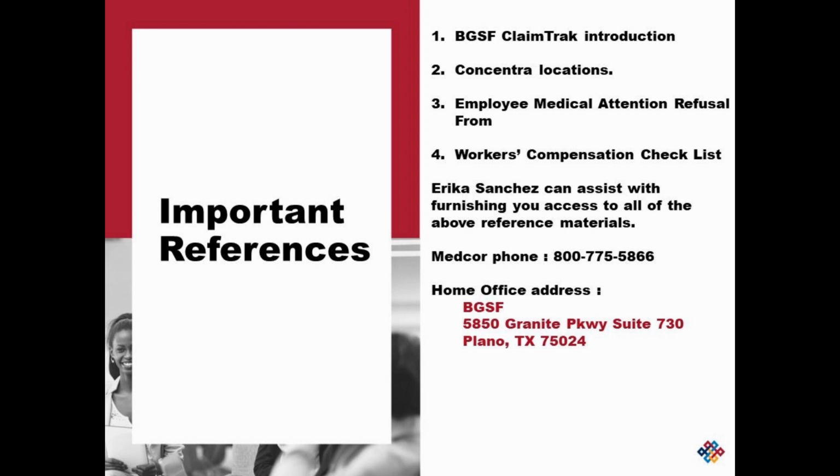Important references. Any reference material that may be needed, such as access to ClaimTrack, Concentra Medical Center locations, an employee medical attention refusal form, or a workers' compensation checklist, can easily be provided to you by Erica Sanchez. She will be more than happy to assist you in getting access to all of the necessary reference materials.